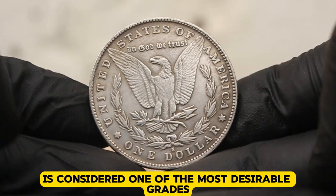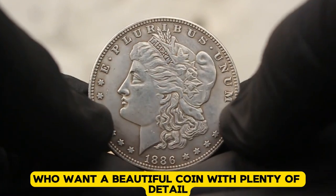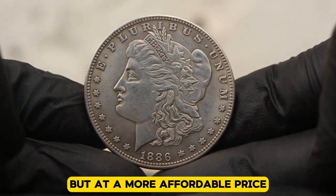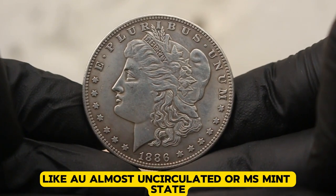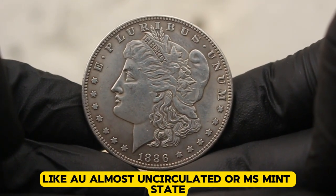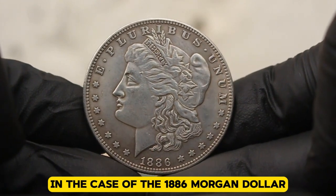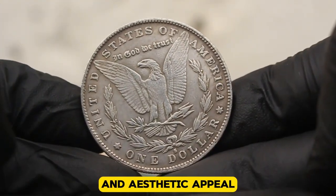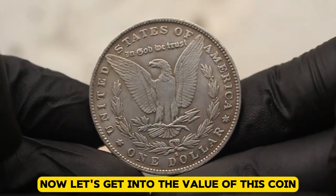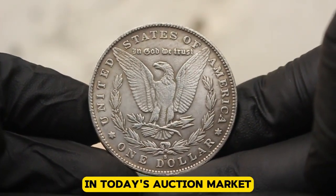Extra fine is considered one of the most desirable grades for collectors who want a beautiful coin with plenty of detail, but at a more affordable price compared to higher grades like AU, almost uncirculated, or MS, Mint State. In the case of the 1886 Morgan dollar, extra fine coins offer a perfect balance of affordability and aesthetic appeal. Now, let's get into the value of this coin in today's auction market.